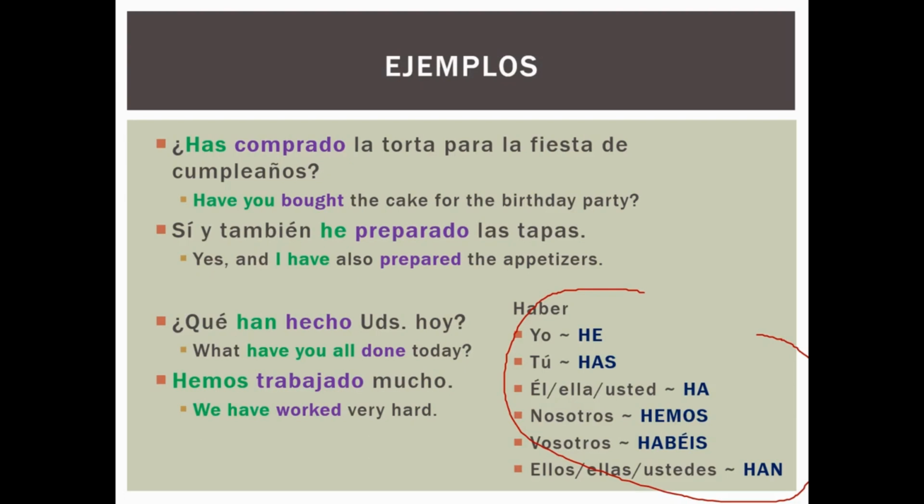Let's see the conjugation. He, has, ha, hemos, habéis, han. Examples en español. ¿Has comprado la torta para la fiesta de cumpleaños? Have you bought the cake for the birthday party? Sí, y también he preparado las tapas. ¿Qué han hecho ustedes hoy? Hemos trabajado mucho.